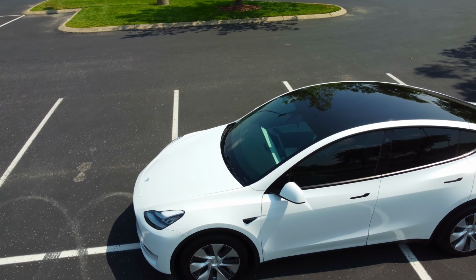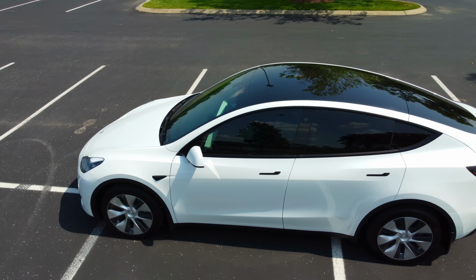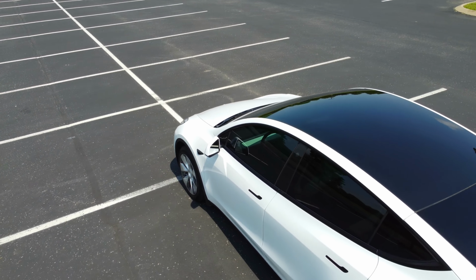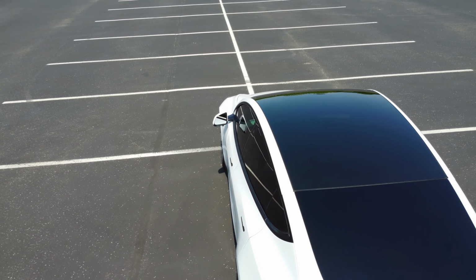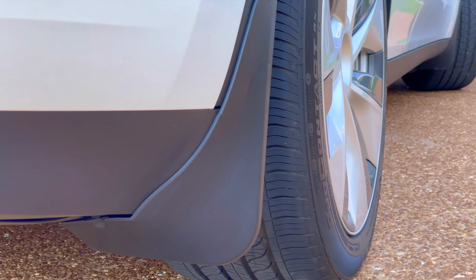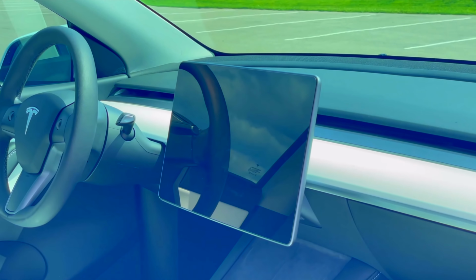Notable accessories such as a screen protector for fingerprints and scratches, to mud flaps to protect against potential rock chips to the rear doors are things that you would want to have ready for your Tesla. Other accessories include all-weather floor mats and other various must-have accessories for your Tesla.